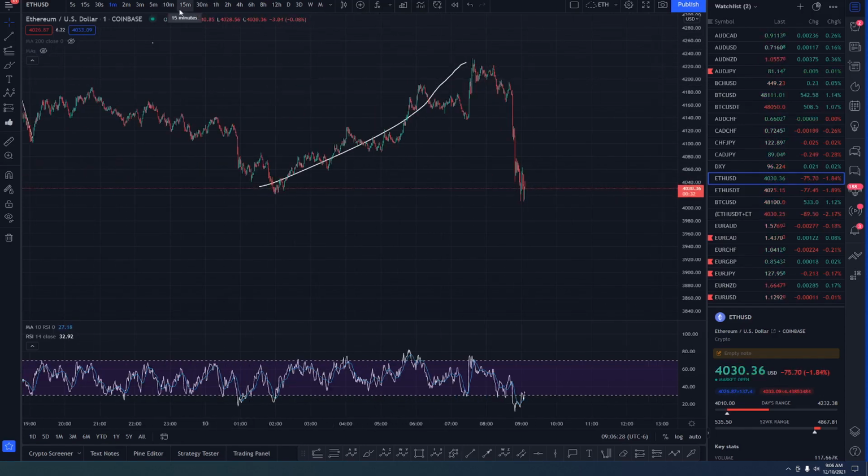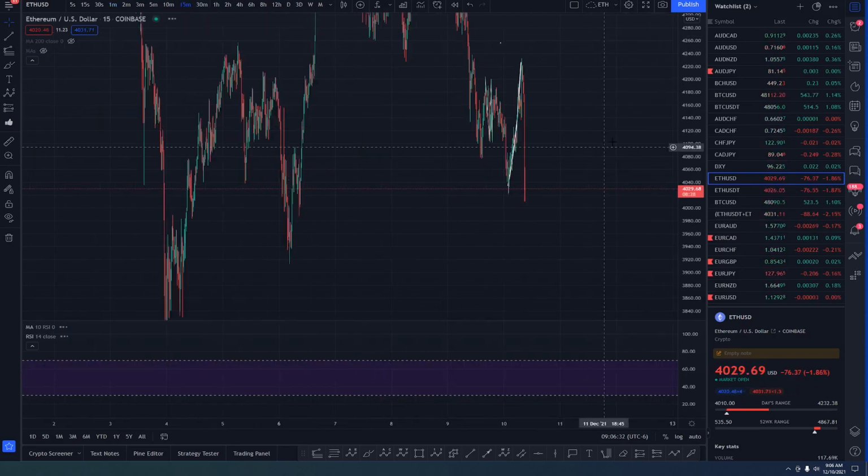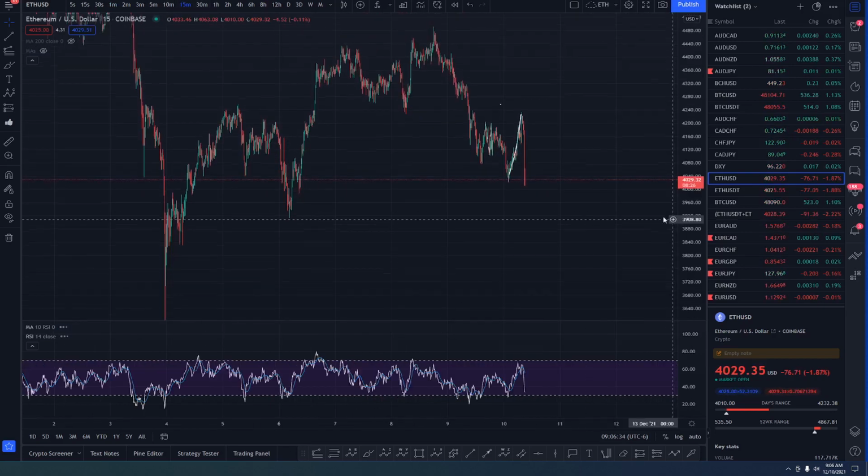But it could dump. It could stop right here. So just be careful. You don't want to stop your profits, because we could have a very, very big candle to the downside. Now this is Ethereum. All the charts are going to be about the same, but I just happen to be on the Ethereum chart.